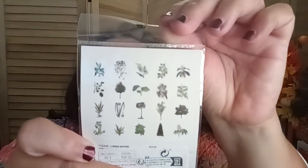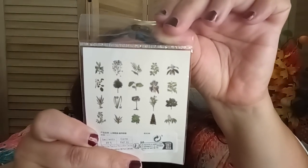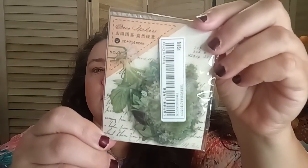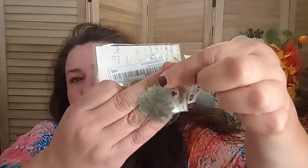All right. Then I did get some of these, how do you consider acetate style stickers? And they have leaves. So this is the design of the leaves. You get all those designs right there, and that's what they look like. Really pretty. I'm going to just take out one or two so you have an idea of when I say acetate. They're like plastic. See that? They're really pretty. They look really nice with something behind them.